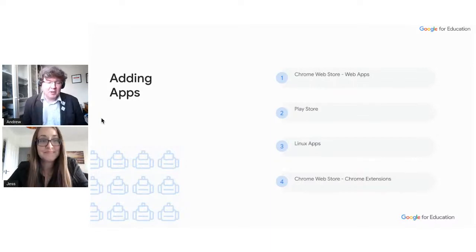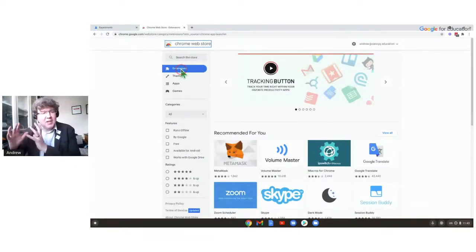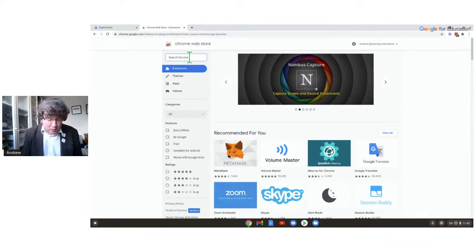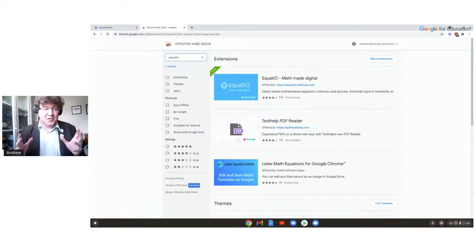So I'll just share my screen and I'll show you how we get a Chrome extension. Chrome extensions live in the Chrome Web Store, which is also the place we went for our web apps. And as you can see up here, we've got extensions in the menu. So when we go to that Chrome Web Store, we add the apps. We've also got extensions. So I'll pick one I like, which is, what shall I do today? I'll do Equatio. For any maths or science teachers watching today, Equatio allows me to add maths symbols into Google Forms, Google Docs, Google Slides, Jamboard, across the range of Google tools. So if I'm struggling with maths symbols, Equatio is a good way around that.